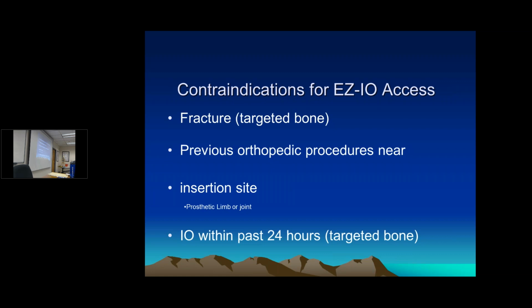If there's a history where they had an IO there, or a history of infection, I probably would say no. If it's a septic patient and you can't get an IV any other way, as a last resort I would consider it, but it probably wouldn't be my primary. You guys okay with this? Can I go on?